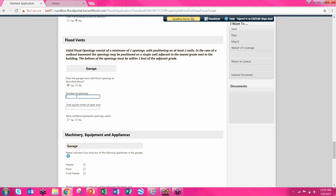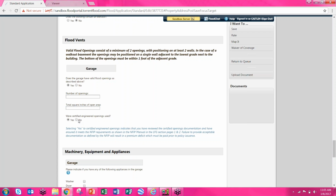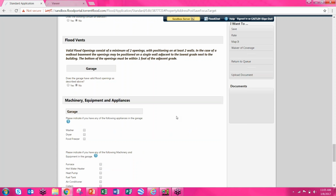However, if you did mark yes, it will ask you for the number of openings, the square inches of those openings for the total of all of the openings, and then whether they were certified engineered openings or not. If it is yes, here we will need the certified engineered flood opening form completed and sent in to us. Or if it's Smart Vent or Flood Flaps, then for those vents, we need at least the model number and a picture of them so that we can see that and then we can get that information off their website.